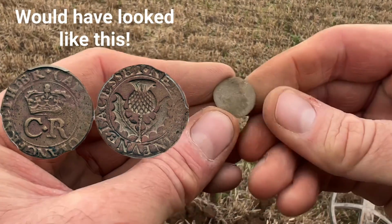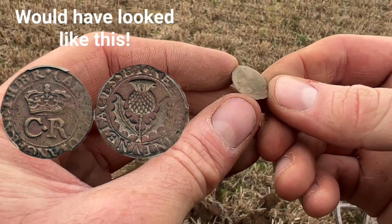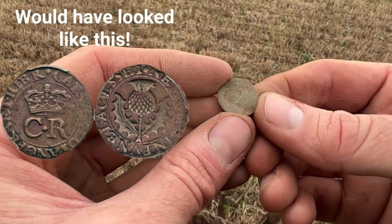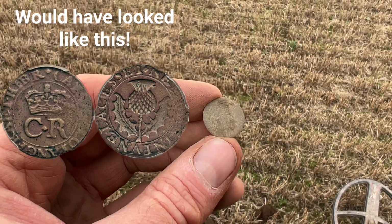There's definitely a bit of something going on there, but I just can't quite see it yet. Might become more apparent later on once it dries out properly, but 2 pence sometime in the 17th century. So wow, what a day. 3 hammered coins.